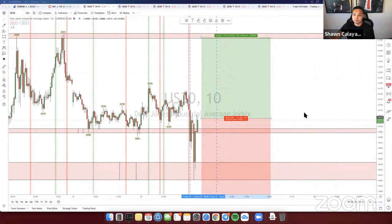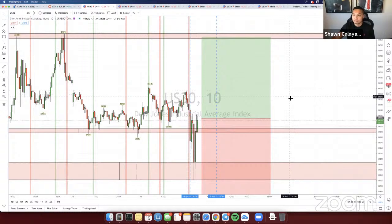All right. So we got 30 seconds left on this candle. We'll see where it closes. If it doesn't close on this candle, I wouldn't be surprised. I'd probably just be waiting for the next one anyway. Let's see. We got about 20 seconds left on this candle. We got about 15 seconds left on this candle.